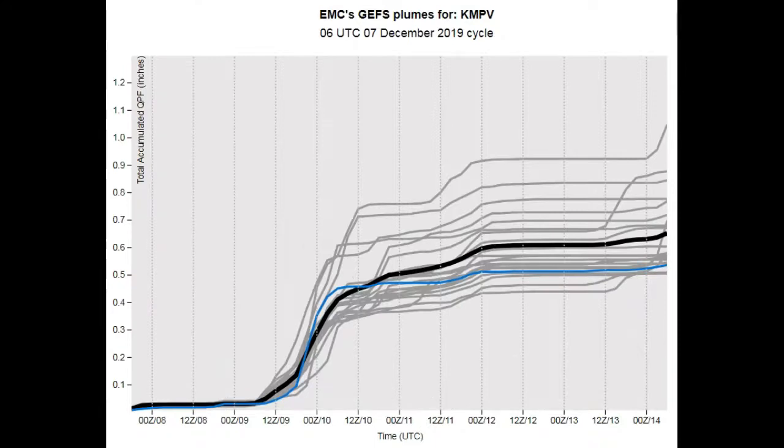This is the total QPF, so we're talking roughly about 6/7 of an inch up through this next storm that exits basically Wednesday afternoon. It'll be mostly predominantly rain, a little bit of mixed precipitation.